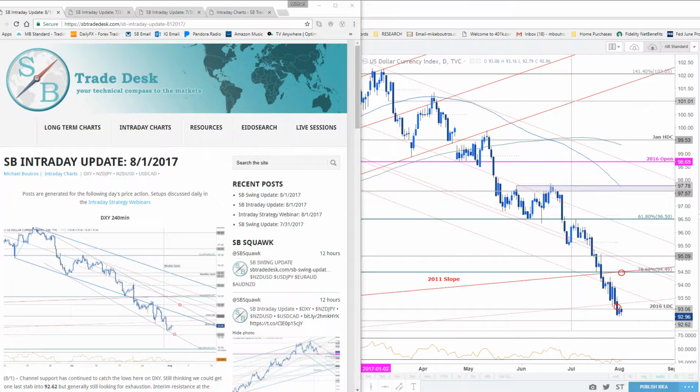For today, first things first, we're going to go over the setups that we covered from last night's update. Dollar index is still holding in this key region of support, so we'll go over that. We'll give you an update on Kiwi Yen and Kiwi Dollar, which both seem to be making some progress. Dollar CAD was also a highlighted setup from last night. Then we'll take a dive into some of the Euro crosses we've been following: Euro Dollar, Euro Kiwi, and Pound Yen are on the list. We'll take a look at Pound Dollar while we're there as well, and from the previous update, we'll go over Aussie Yen.